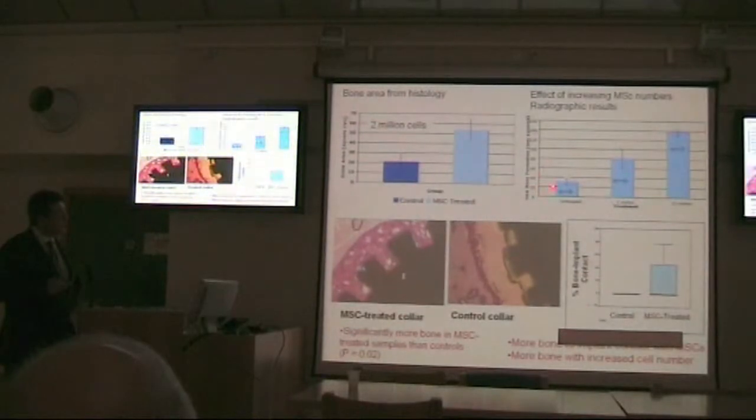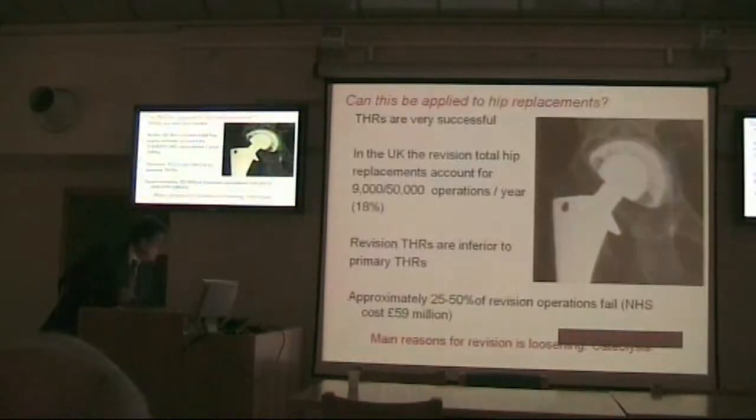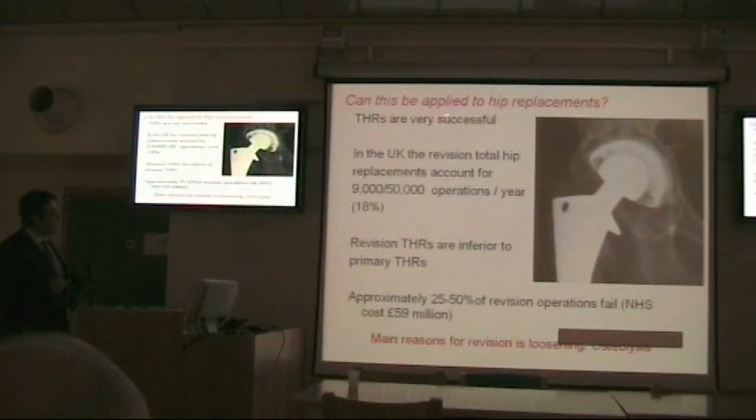And you can see that if you increase the number of stem cells, you can indeed increase the response, although this does not seem to be a linear response. Importantly as well, when we used stem cells, we saw good integration of the HA collar with the surrounding bone. And so we then suggested that this may be applied to total hip replacements.